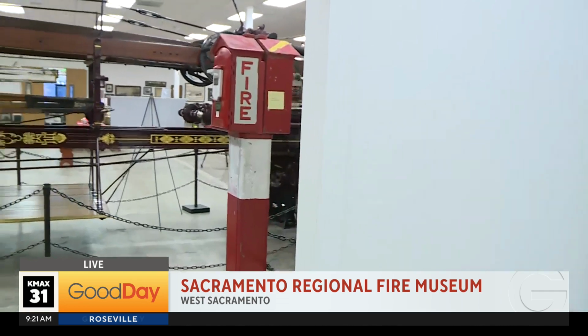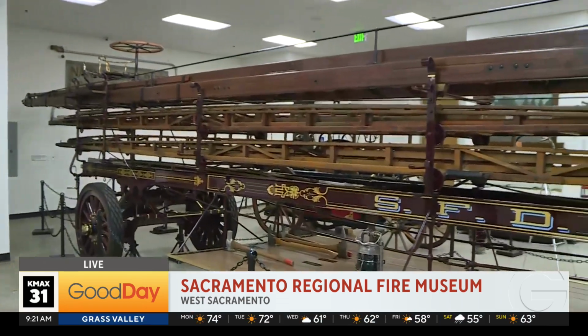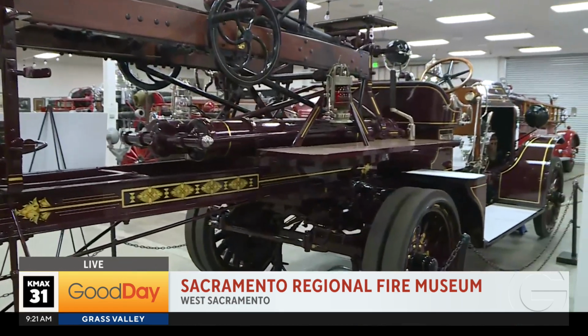Okay, so you've got the dispatch center. Earlier we got to check out some of the amazing ladder trucks that were here in the Sacramento area from, what year was this one here? 1912 was horse-drawn, 1914 they motorized it. Oh my gosh. Okay, so coming up at 10 a.m., we're going to show you more. We actually have an old fire ambulance, medical ambulance that was used, and another beautiful old truck.